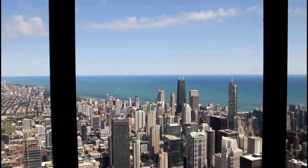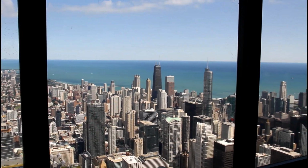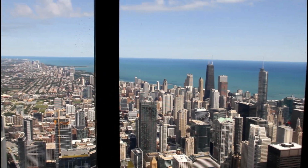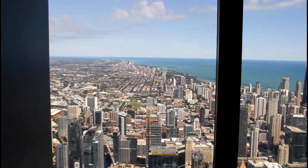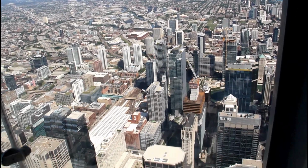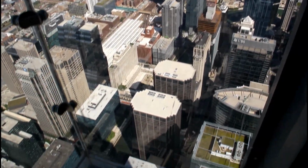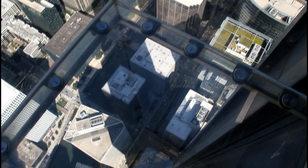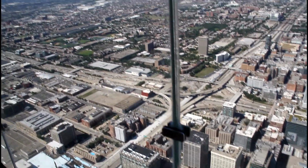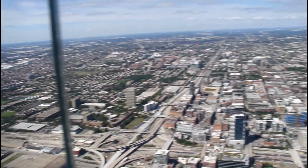This is the beautiful view of Chicago city that you can see from the 103rd floor of Willis Tower. It is said that on a clear day you can see 4 states, Indiana, Illinois, Wisconsin and Michigan, from here. And right now what you're seeing is the observation deck, which is called the sky deck, where you can actually go and stand. There is a photo point. They will take your photos. You can buy them if you want. Also you can take your own photos on your mobile or camera.